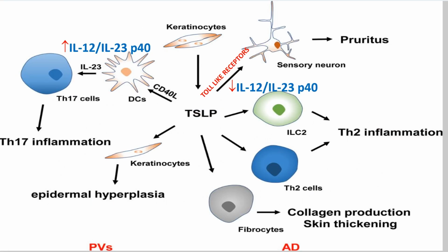This diagram can make things more clear, that we have here thymic stromal lymphopoietin, which is secreted from keratinocytes. This thymic stromal lymphopoietin will act in either of two pathways on dendritic cells. The first pathway is through toll-like receptors, which will result in decreasing interleukin 12, interleukin 23 P40. And when this one is decreased, there will be activation of T helper 2 inflammation through acting on innate lymphoid cells type 2, T helper cells type 2, and this will activate atopic dermatitis.